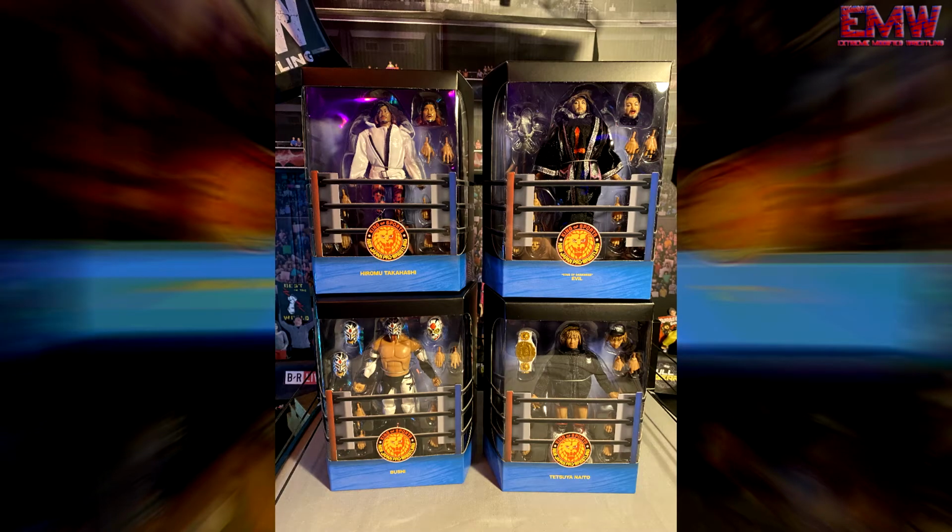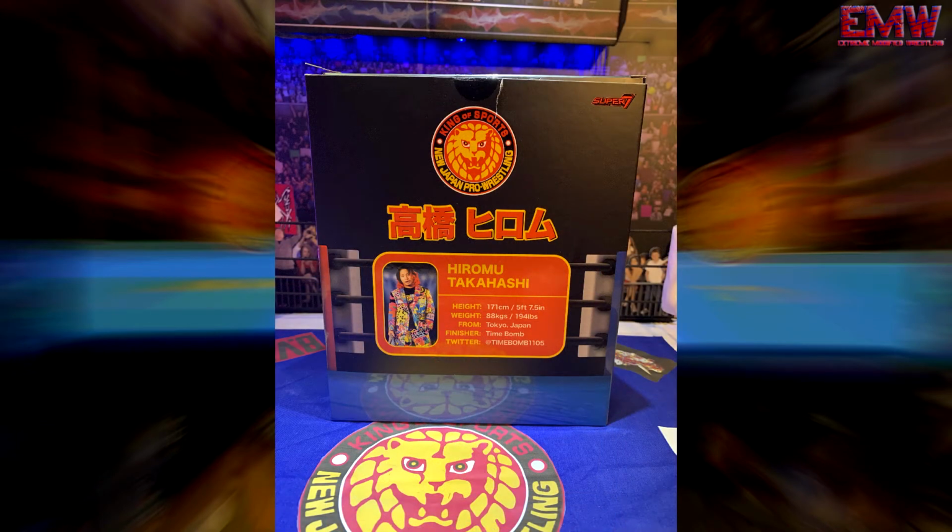Without any further ado, our first figure will be the Time Bomb, Hiromu Takahashi. The front of the packaging shows the window of the figure, all the different accessories that it comes with, and the New Japan Pro Wrestling logo. And the back of the packaging shows New Japan Pro Wrestling at the top, Japanese font, Hiromu Takahashi, height, weight, where he's from, his finisher, the Time Bomb, and then his Twitter handle and a picture of Hiromu Takahashi.